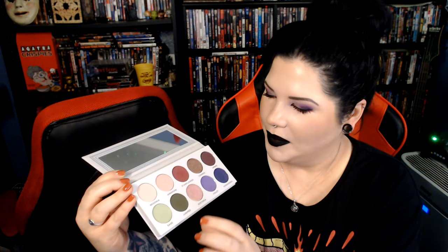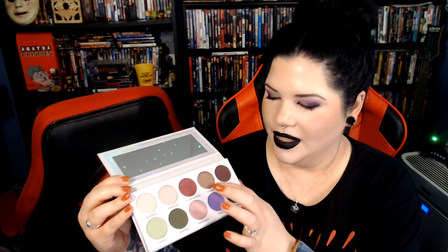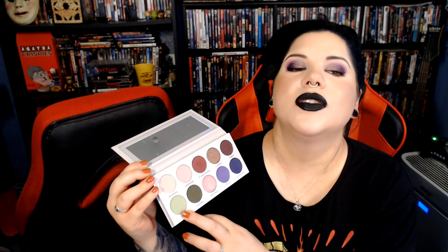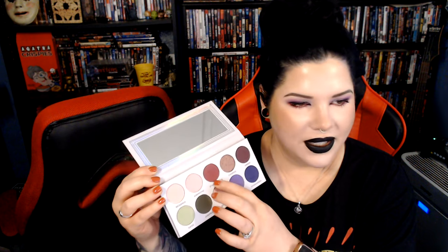I used the light green in my inner corner because I was feeling like a Beetlejuice vibe. Initially, I had put this shimmer in the inner corner, and I just wasn't feeling it, so I covered it up with that, and you don't even know that there really was shimmer there at any point. I used this kind of burgundy color under my lower lashes just to try a little bit more of the palette.